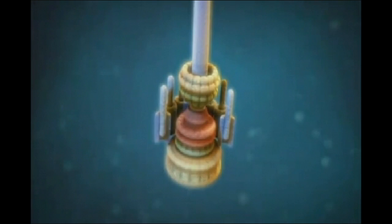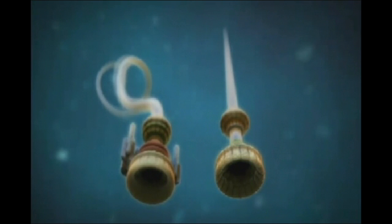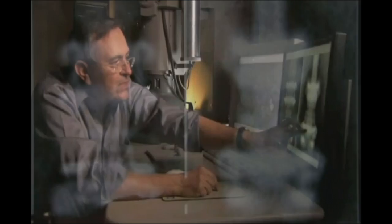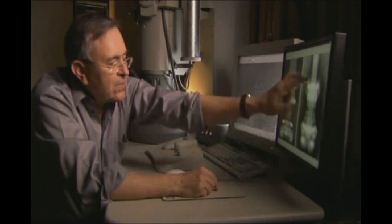But evidence that refutes Behe's claim of irreducible complexity comes from a tiny syringe that injects poison, found in some of the nastiest of all bacteria. This is a structure found, for example, in Yersinia pestis, the bacterium that causes the bubonic plague. And look at the similarities. Now, this structure doesn't rotate, but it still has to extend this structure, which is equivalent to the rod, the drive shaft here. It has to extend that because it needs this little channel. It's sort of like a syringe.